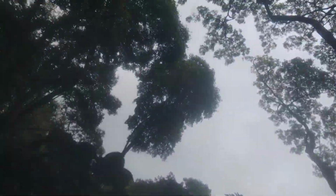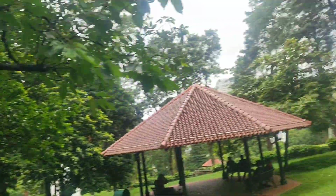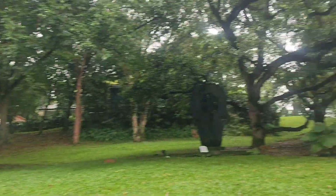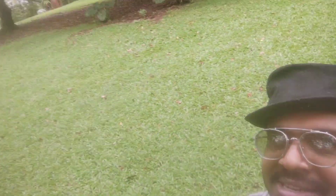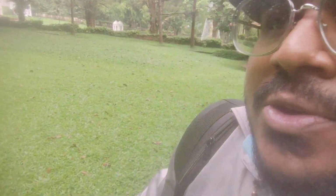And this is called the Canning Park. You see here. So as I said, this is where the battleground was. So they were fighting here. Now it's a park. And that's the building where they used to have the headquarters for the officers. And it has been used as a court as well.